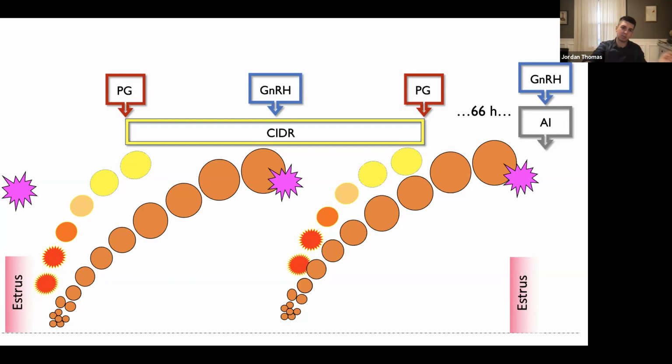But in terms of explaining what's actually happening, this prostaglandin on the front end of the protocol induces luteolysis among the majority of cycling cows. So in cows that have a prostaglandin responsive CL, this really effectively induces luteolysis. That's about 75% of the cycling cows that are going to either respond to that prostaglandin or respond similarly because they've already lysed their own CL.